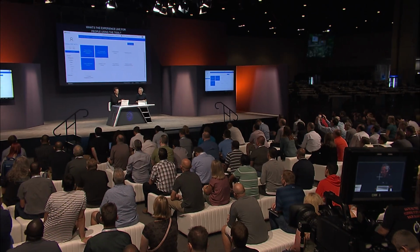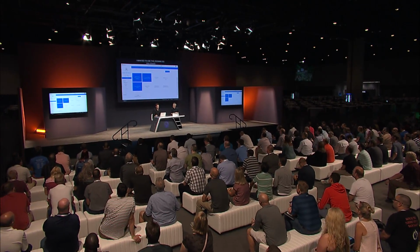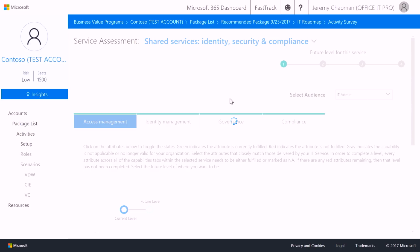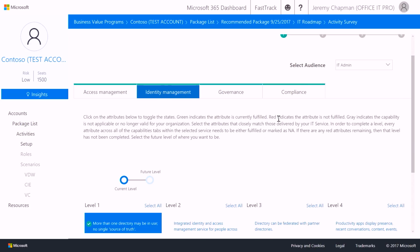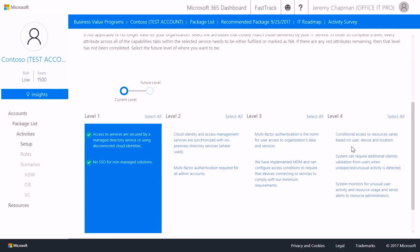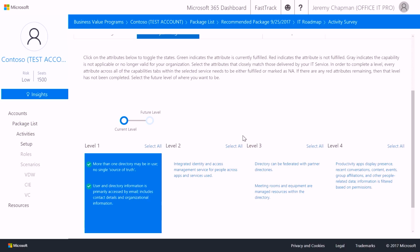So here I'm in the picker list in terms of what I can select for the services I want. I can add things if I wanted to or remove them just by clicking on the different tiles. And then when I click get started, it's going to take me into this 4-level view. And I can change the view to IT admin because that's where I'm most comfortable in terms of the different services there. If I switch to identity management, I can see this nice continuum that we just saw, actually we just saw access management, in terms of single sign-on, elevating to risk-based conditional access. Identity management, we have the same thing around managing identities.